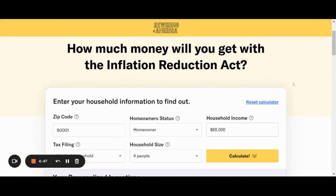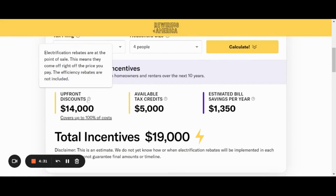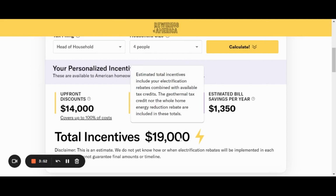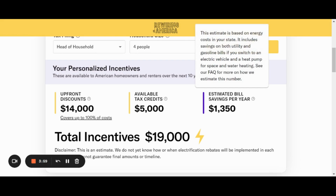For example, let's say for a homeowner in Los Angeles with a household income of $65,000 a year and a family of 4, they can get $14,000 in upfront discounts covering up to 100% of costs and $5,000 in tax credits for a total of $19,000 in federal incentives. And those upgrades should save them about $1,350 a year on their bills.